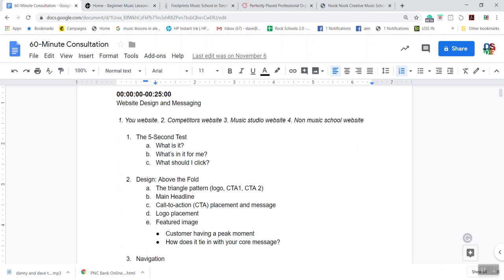Is there a triangle pattern of your logo, your call to action, and looking like your main headline? We've talked a little bit about that already. We're going to look at your call to action placement and message, your logo placement, and your featured image. Does it show a customer having a peak moment? How does it tie in with your core message? So let's work backwards again.